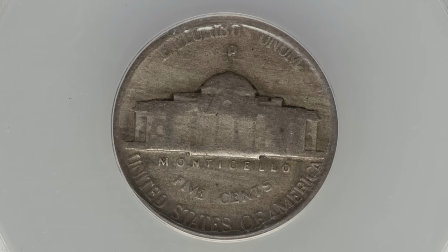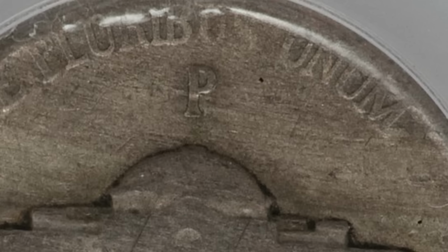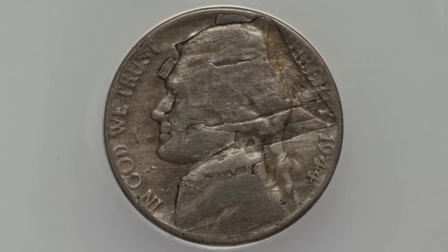Now, here is another silver nickel. I told you guys you got to look for the big P, D, or S there on the reverse to know if it's silver. This one also has a lamination as well. The coin sold for $16.